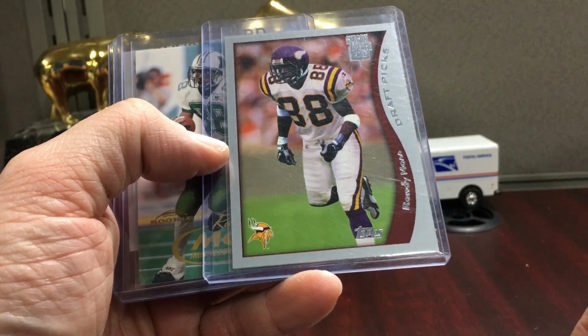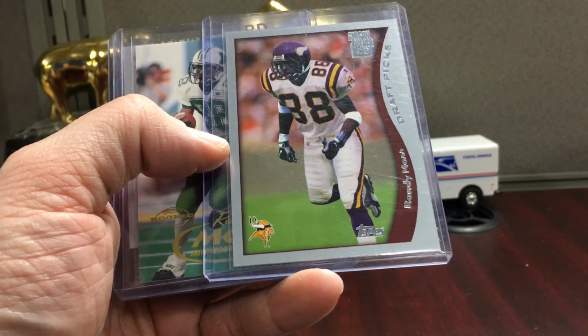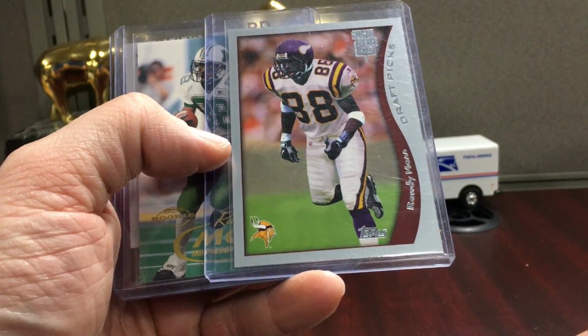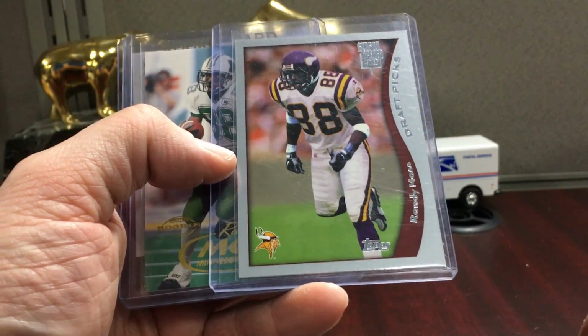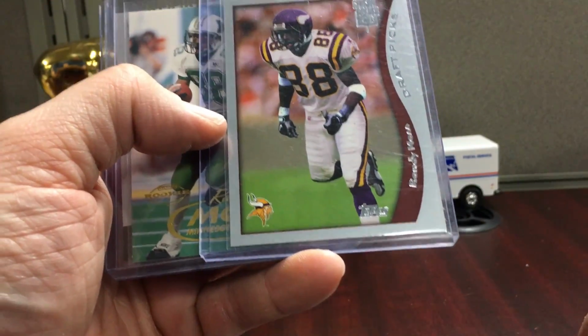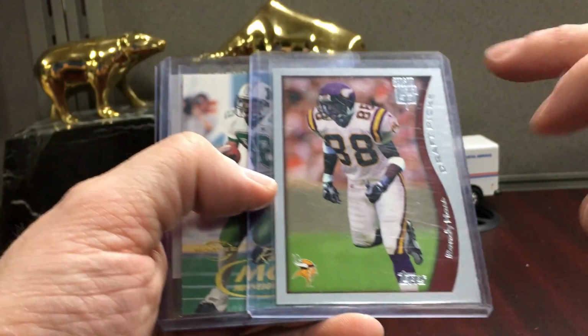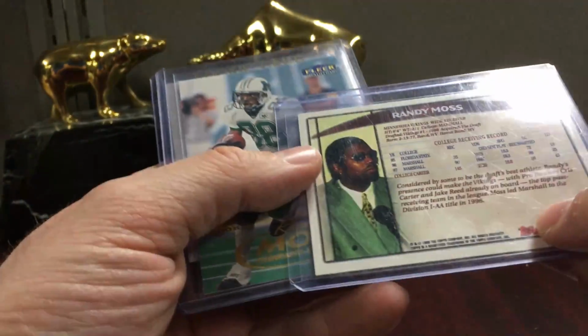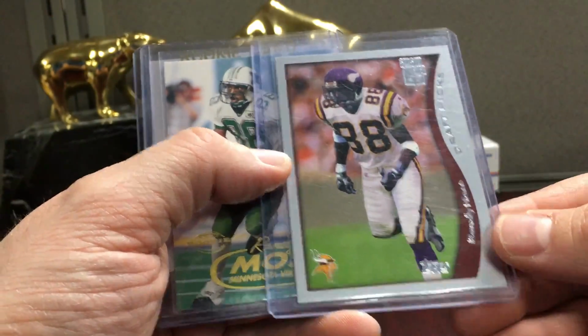Back in the day, this set got really hot. I think it was like when Moss was in his second or third year. This card spiked up. I think at one time it was like a $40 or $50 card. Right now you can get one for about $5. So very cool Moss to pick up. Looks just like the Topps. It's just kind of got a different color for the background, and it says Season Opener. I think this was a retail only type of product.